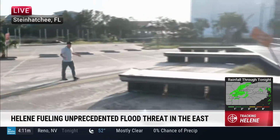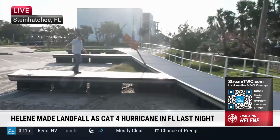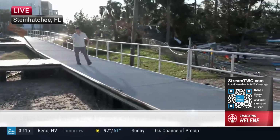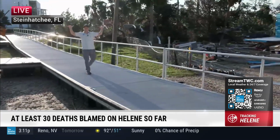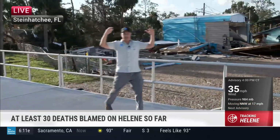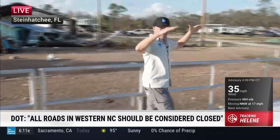It's across the parking lot. It's across the busy road, 2 yellow-laned road here. And the Gulf's right over there. So that Gulf water came in, lifted up this dock, we think, estimating about 10 feet from where dry land is and those poles are, had to go up that high.